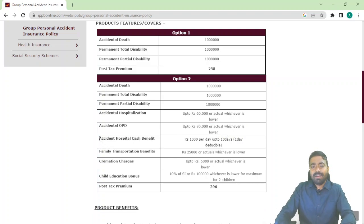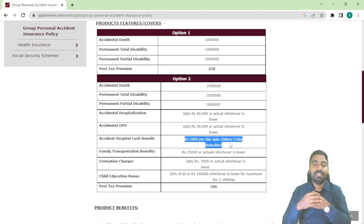Again, उसके बाद क्या होता है ना, एक्सीडेंटल हॉस्पिटल कैश बेनिफिट. इसका ये मतलब है कि टेक द एग्जांपल, वन पर्सन इज बेसिकली गेटिंग एडमिटेड इन द हॉस्पिटल, ही इज नॉट एबल टू वर्क, ही इज नॉट एबल टू डू एनी अदर एक्टिविटीज, एंड ऑल्सो ही हैज टू स्पेंड अ लॉट ऑफ मनी फॉर फूड, like what is many other expenditures are there. For that also you are getting 1,000 per day up to 10 days. इसका ये मतलब है अगर वो 10 दिन रहता है, in such a case he is getting 10,000 rupees. मतलब this is the benefit you are getting by paying 400 rupees.